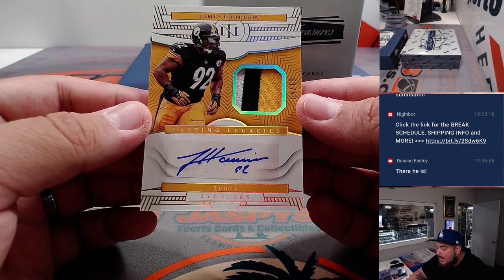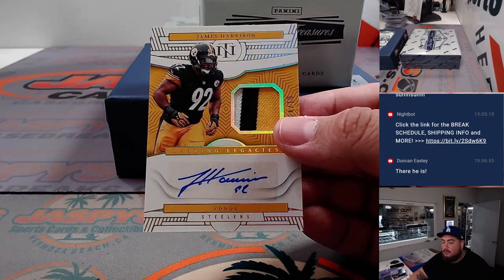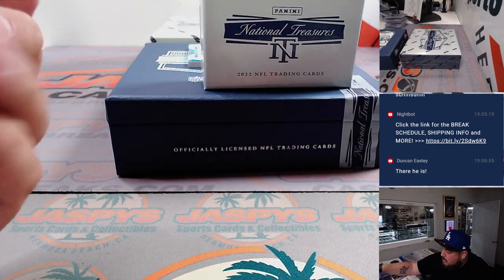We have a 2000s lasting legacy. That is James Harrison, 4 out of 10. Three color patch and autograph. That is going to Sean Maddock and the Steelers.